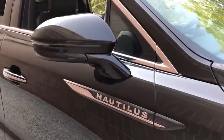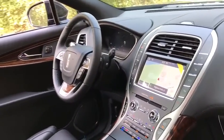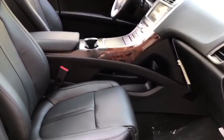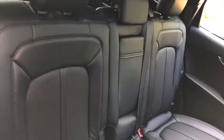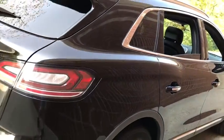Backup camera, keyless entry, remote engine start, navigation system, power passenger seat, power liftgate, stability control, traction control, lane departure warning, anti-lock braking system, all-wheel drive, steering wheel audio controls, leather-wrapped steering wheel, Bluetooth, adjustable steering wheel, power steering, auto-dimming rear view mirror, cruise control, keyless start.